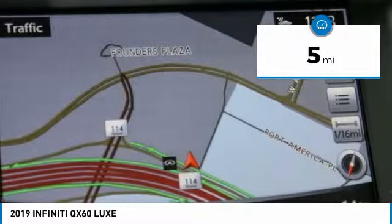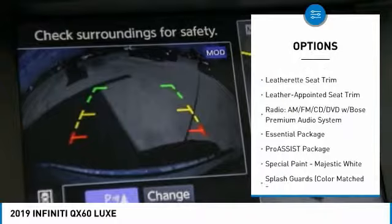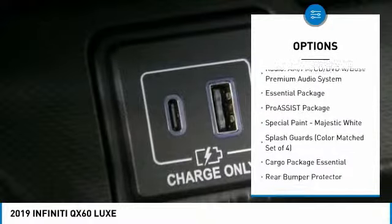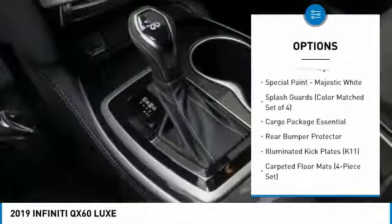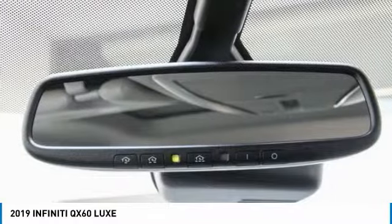Here are some of this vehicle's great options: power lift gate, traction control, power passenger seat, dual airbags, air conditioning, leather wrapped steering wheel, power steering, four wheel disc brakes, center armrest, CD player.